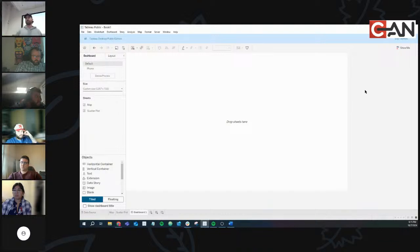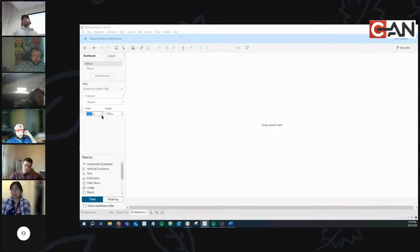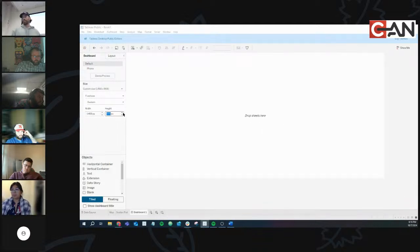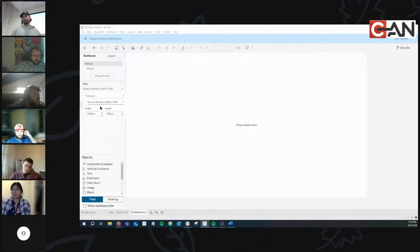What did you do for custom size? My number was... Yeah, so if you change to fixed size, you can choose any of these. As soon as you start updating or messing around with the width and height here, it will change it to say custom as opposed to one of these default ones. So yeah, I started with generic or desktop browser or something, then said, hey, I want it a little wider. It's like, okay, now this is a custom size here.